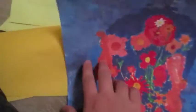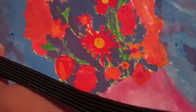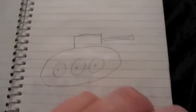Oh, I found another one up here. And so this one I think I did 6th grade also. We had to do a painting of flowers in a vase, and we had to show the light hitting the vase. We had so many different types of flowers. And the background colors were cool, and that was another thing with cool and hot colors.